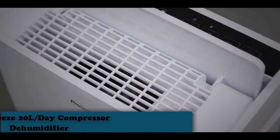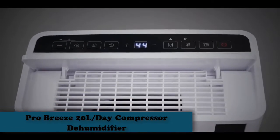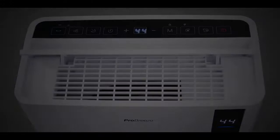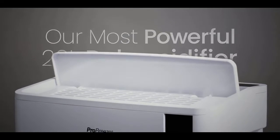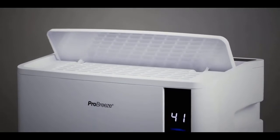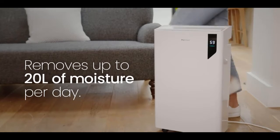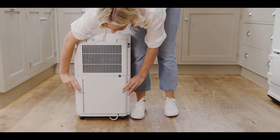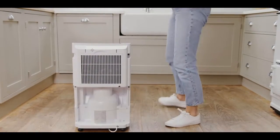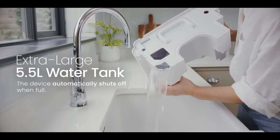3. ProBreeze 20L Day Compressor Dehumidifier. The ProBreeze 20L Premium Dehumidifier is a high-capacity dehumidifier that can extract up to 20 L of moisture from the air per day, giving it one of the highest extraction rates on the market. It also offers smart app controls, which means you can connect it to Wi-Fi and operate it remotely via the ProBreeze app, or connect to Alexa or similar voice-activated devices.